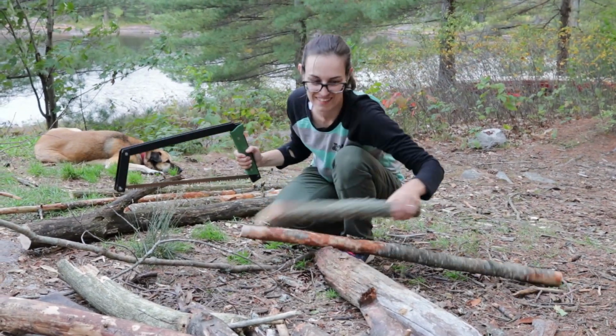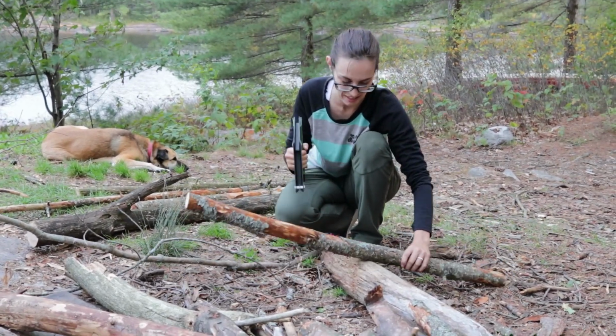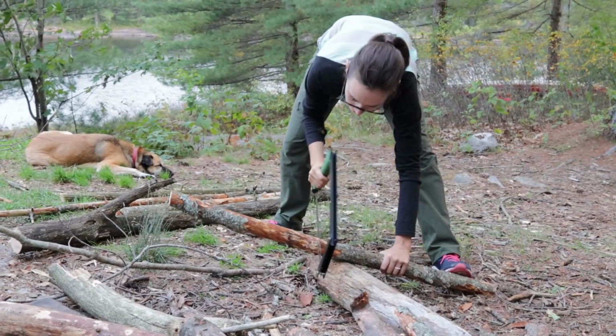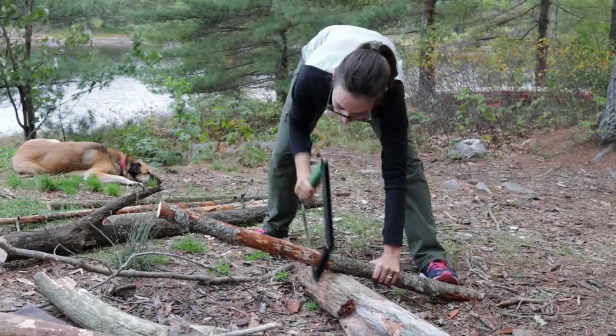Kawartha Canyon, baby. This thing's the best. Oops. Sometimes it's the user though.